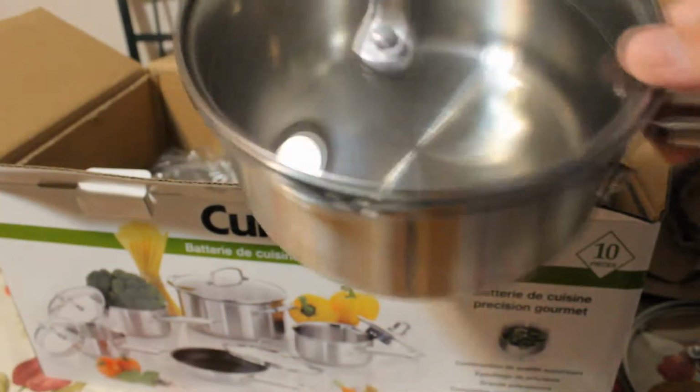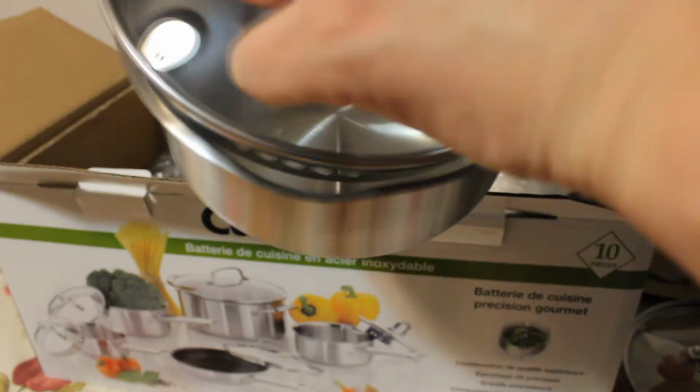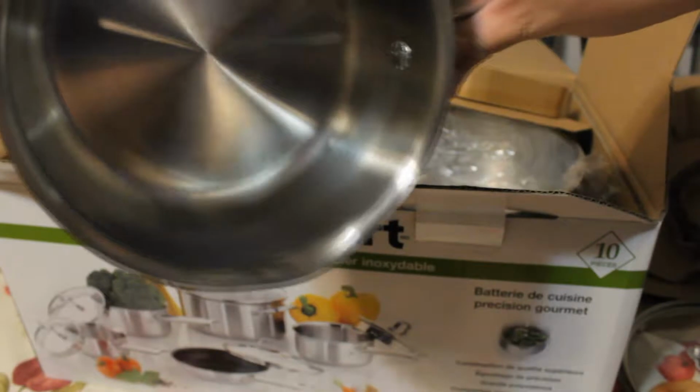So yeah, you can just put it on that. Put the lid on and you can see it strains. Drain out some water. You don't be losing your peas and potatoes. And it's got it on both sides, if you guys were wondering. It's got the strainer on both sides.